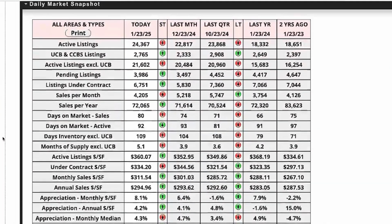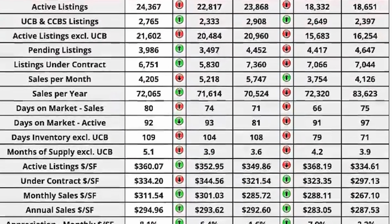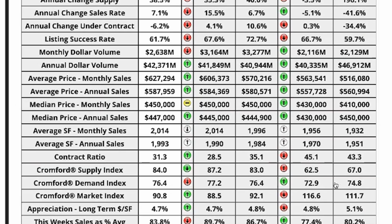And we get that by looking at how many actives we have on the market, 21,000, and then how many pending do we have at 3986. So the further those numbers are apart, the worse the number. So if you go back 2 years ago, you had 16,000 actives, 4,600 pending, and our contract ratio was 67. It was 43, looking at supply index. So 43 is pretty much in the dead center.